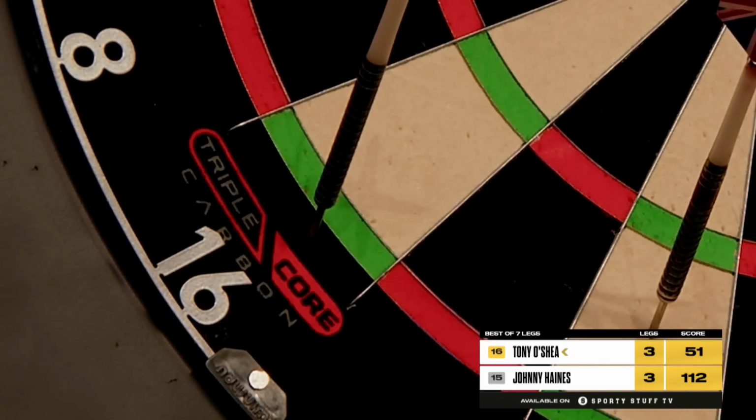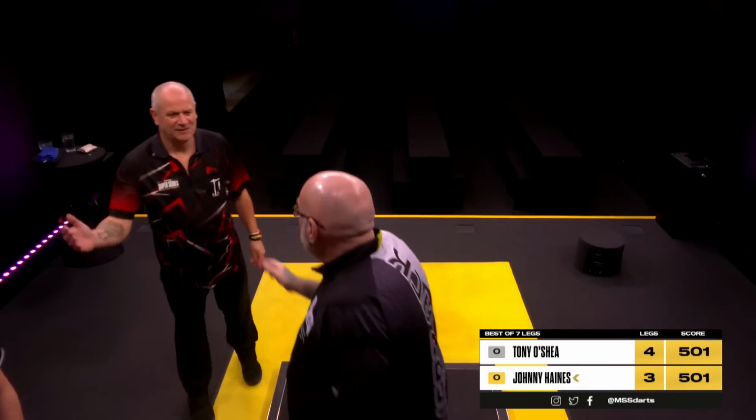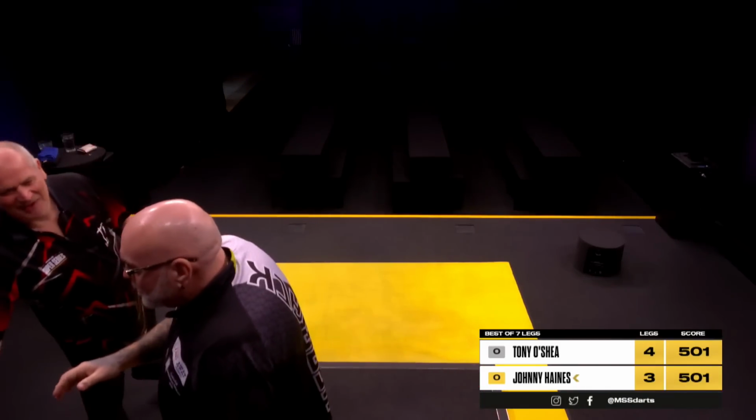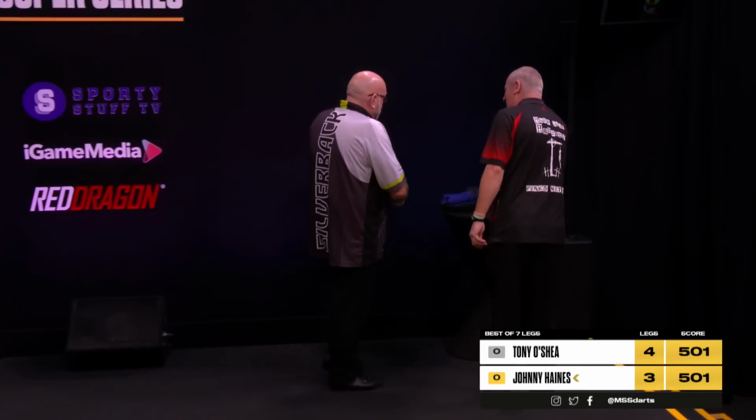Double 16 for Tony O'Shea. Game shot and the match. Tony O'Shea. I want to know where that's come from, because Tony O'Shea has put in his performance of the week to get the better of Johnny Haynes.